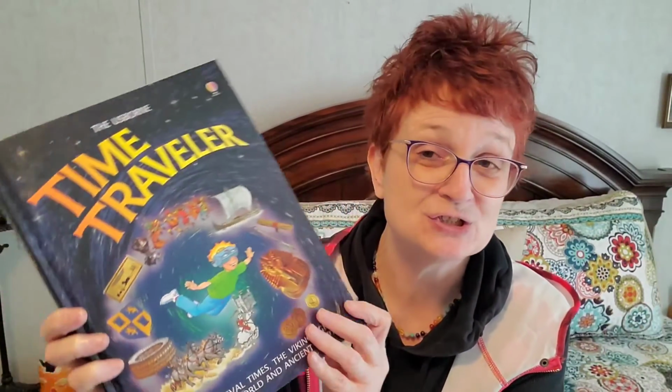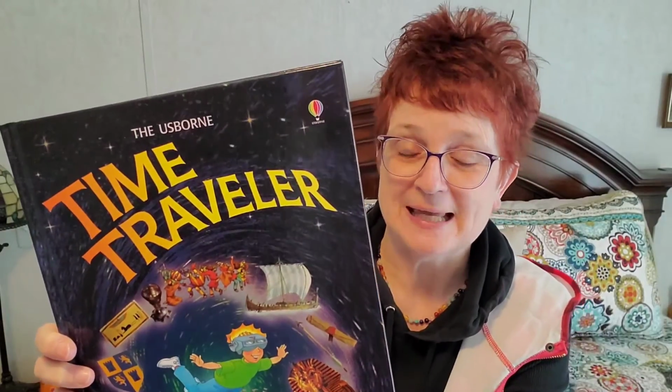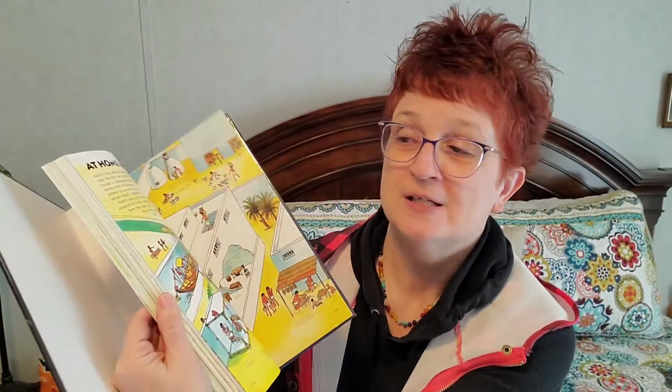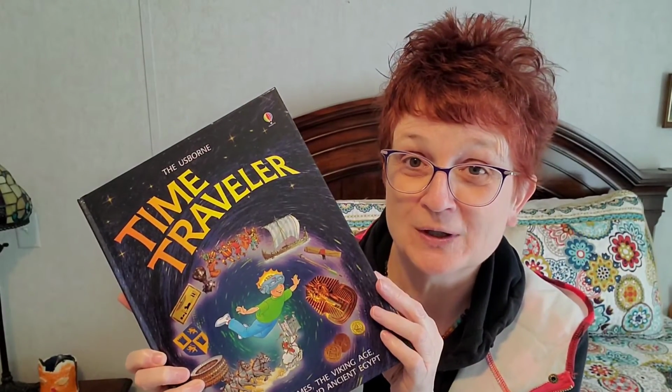Okay, last but not least, we finished The Usborne Time Traveler, Visit Medieval Times, the Viking Age, the Roman World, and Ancient Egypt. And once again, this is an Usborne book. Beautiful, wonderful book. Super, super fun. It was part of our history for Sunlight. Okay, there you have it. All those wonderful books that we read in the month of April or are still reading.